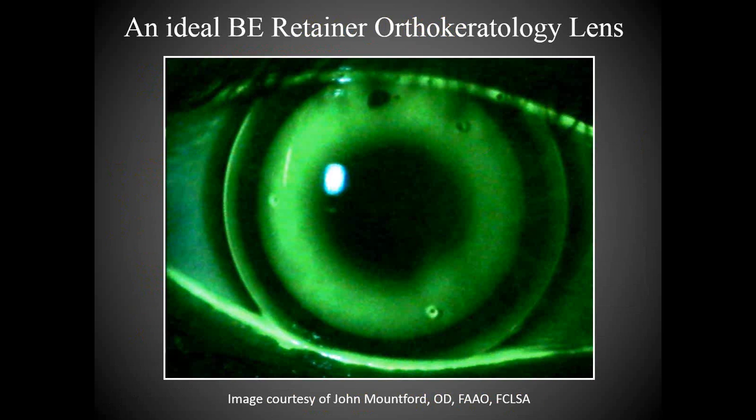However, the fluorescein molecules become so thin, under 20 microns, that you and I can't pick them up behind the slit lamp. So the Ortho-K lens should appear as touch, but not actually touch the central epithelium. When we remove the lens, we should not see staining from our orthokeratology lenses.